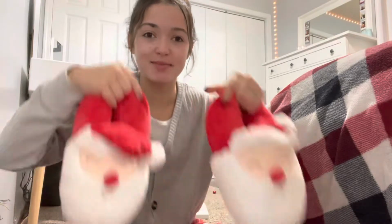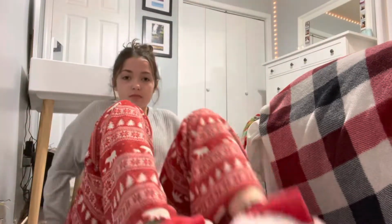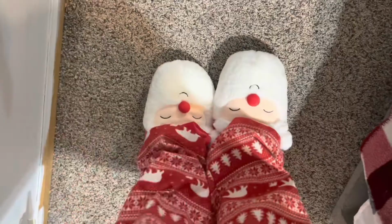Taking a quick little break to put on my Santa slippers. These are so cute.